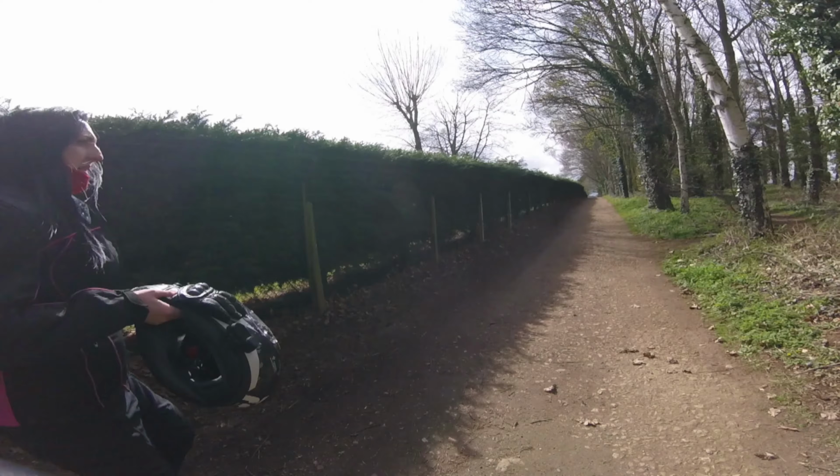Anyway, we're walking along now, and it looks like in the distance some kind of dam bridge thing. So we're going to go and have a quick look at that and see what all that's about. Let's have some fun.